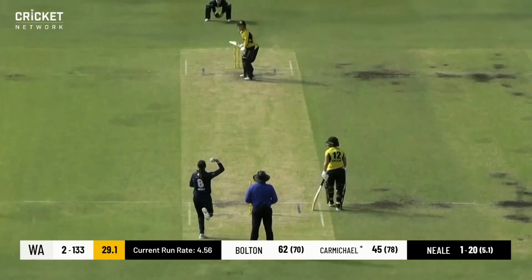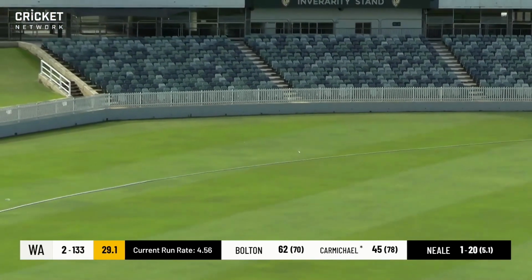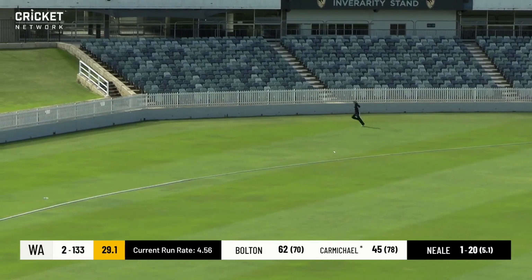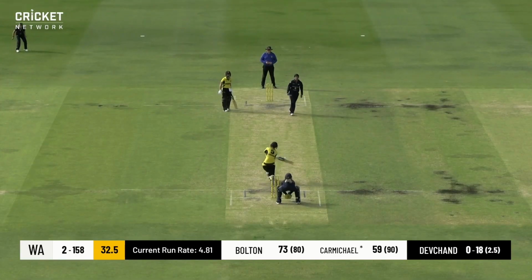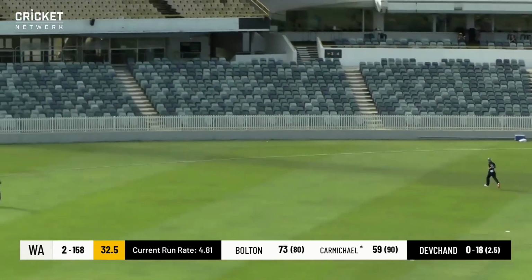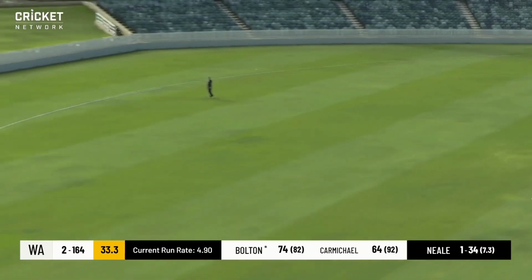Just sat up. Short, wide, cut uppishly but safely. That's a great shot for Carmichael, given way too much width, and she climbed into that one. Yeah, she's absolutely nailed that. Love cricket. Dancing down the pitch, Carmichael whacks it wide of mid-on. Smacked over mid-on. Low full toss.